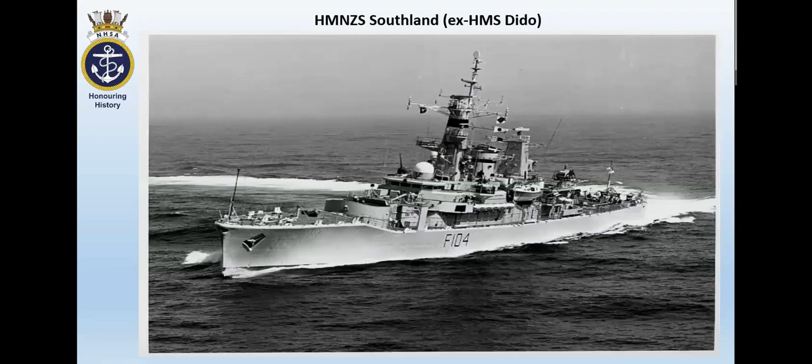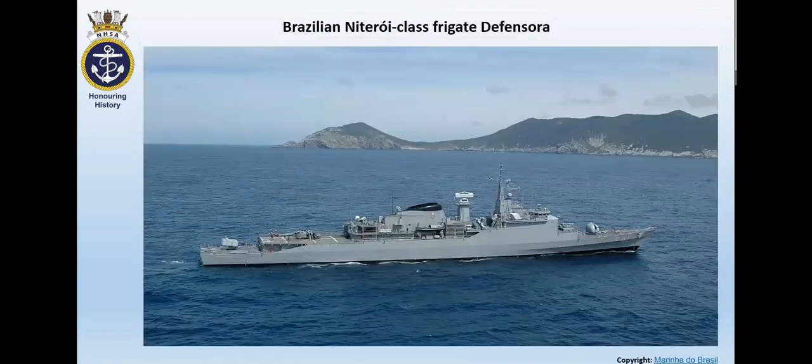Now, the British were not the only country to receive Ikara. New Zealand received one, which was already installed in HMS Dido when she became HMNZS Southland. But more significant than that was the sale of the Ikaras to Brazil. And these were to be placed on 4 of the Niteroi class frigates. And we have a Niteroi class here. The Ikara was originally placed on the rear deck. It was superseded by a Bofors system later in life. And the Brazilians received these from 1973 when the contract was signed. They were delivered several years later, and they remained in service till the early 1990s.